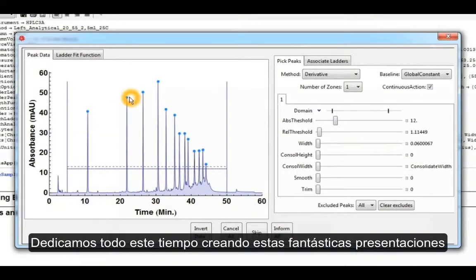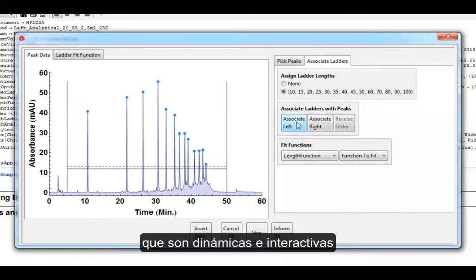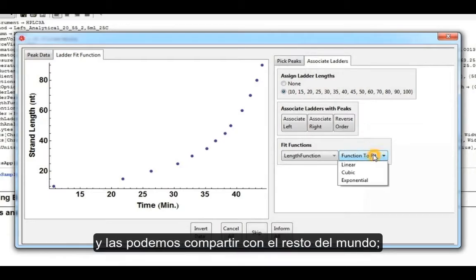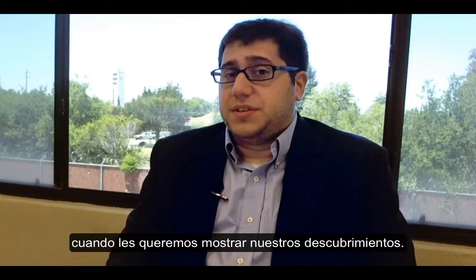So we spend all this time making these fantastic internal presentations that are dynamic and interactive in our own lab notebooks, but then we can export them to CDF and we can share them with the rest of the world, particularly with investors and vendors when we want to show them particular things that we've discovered.